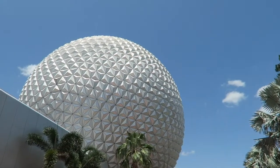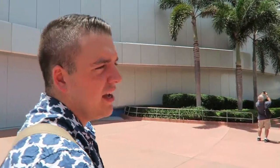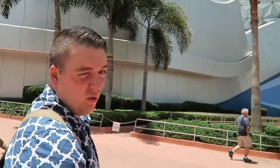Here is our Spaceship Earth Sunday. Oh yeah. We're done for the day. Yeah. We're leaving EPCOT. We got it Sunday. Tomorrow we got work, so we got things to do. Got a dog to go play with. Stuff to hang on the walls.